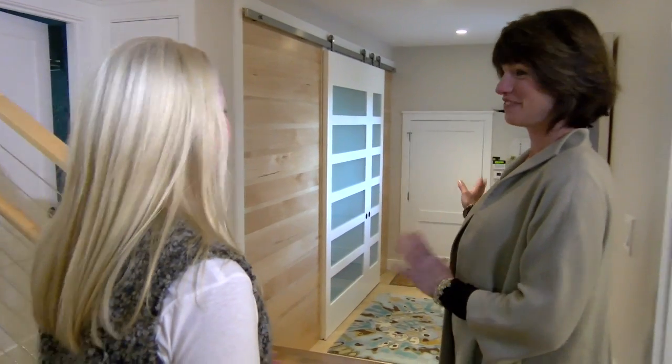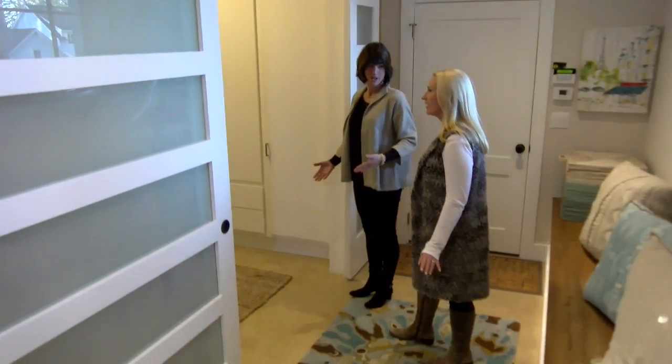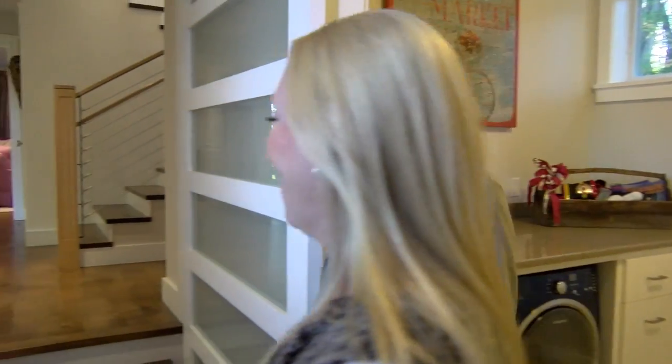So this is our fantastic mudroom. You never really think mudrooms are that spectacular, but they're very important in Maine. People underestimate how important a mudroom is in Maine. The weather can be really not that great, and you're tracking stuff in, so you need a place to just drop all of your things on your way in and out.